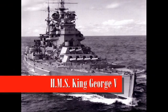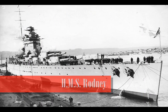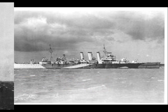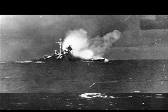As the Bismarck laid damage to British battleships, the HMS King George V and the HMS Rodney were fast approaching the Bismarck. The Bismarck faced constant fire from quicker enemy ships such as the HMS Norfolk. The Bismarck was pummeled, unable to return fire as its guns were destroyed.